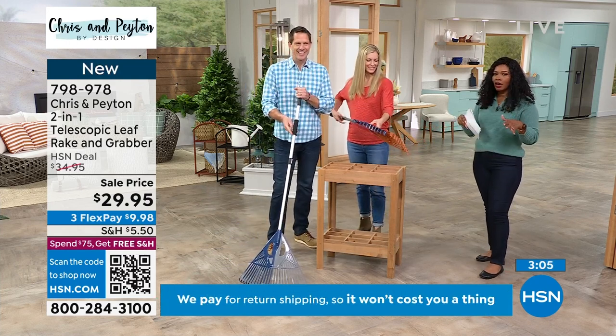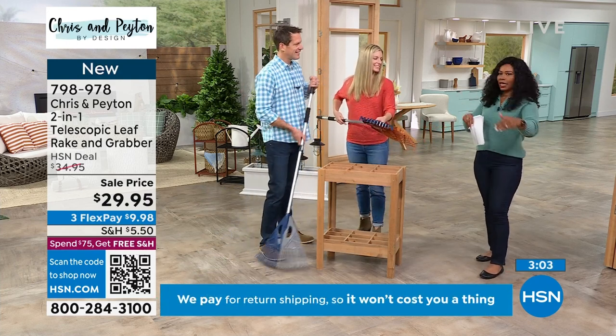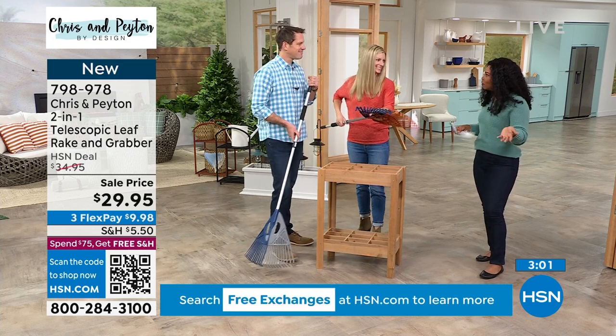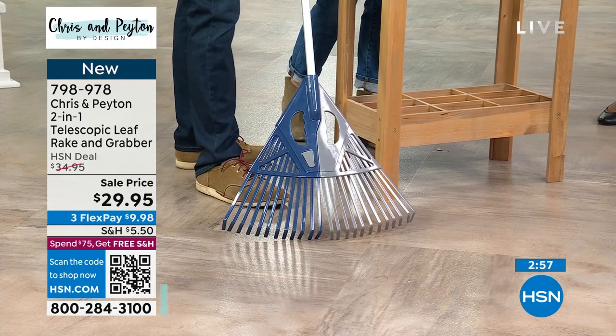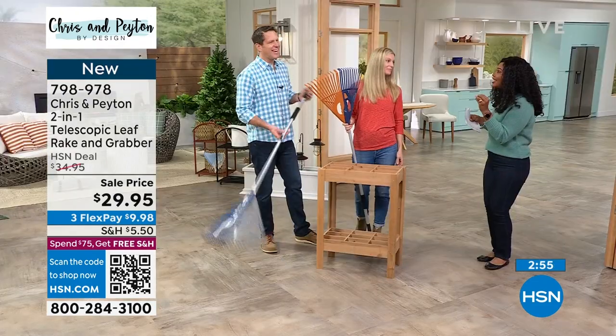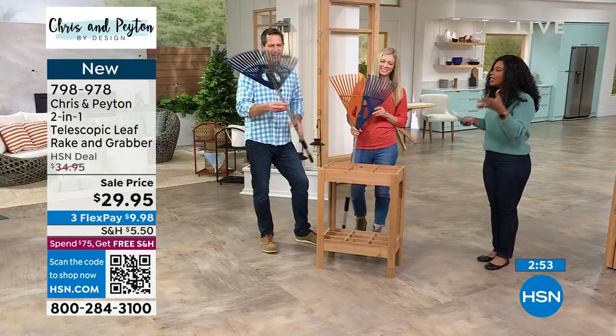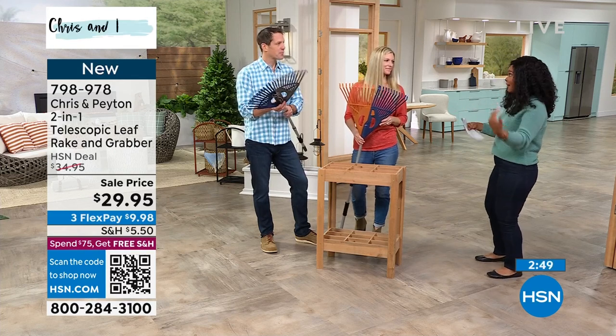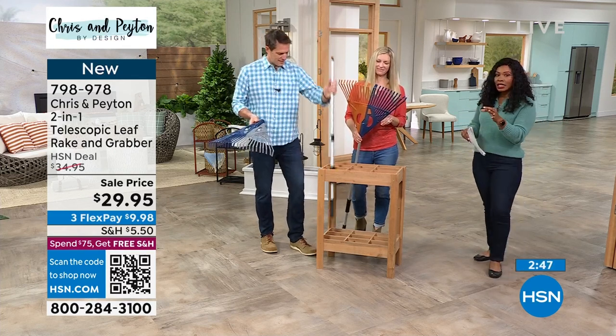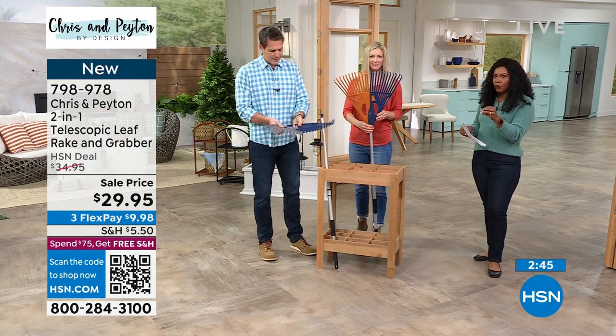In our house, I handle the indoors and my husband handles the outdoors. Same. But every now and then I help. And when I see this rake, I think, why haven't I had this in all of these other years? But this is the time to get it because we're about to embark on spring cleaning inside and outside. And so these are the times that you're gonna want to grab these.